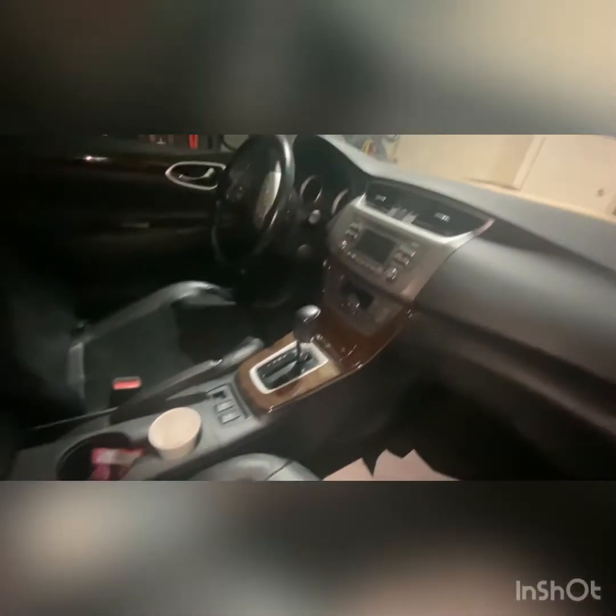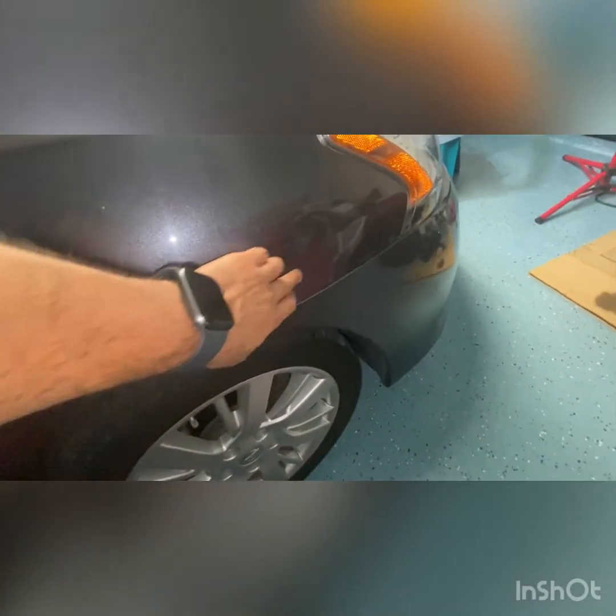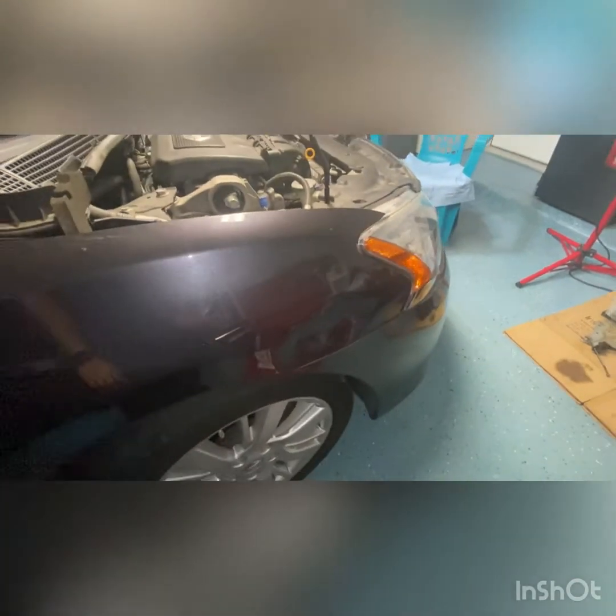You got the interior, leather seats. Not bad for an 8-year-old car. Got the nice little wooden looking interior. I don't know if you could see. Back seat is pretty pristine. Yeah, no issues here. And we have the wheels. It's an SL model. The only thing I see here, I don't know if I could get a good shot, is there is a bulb which I will pull out. I will show you how to do that.